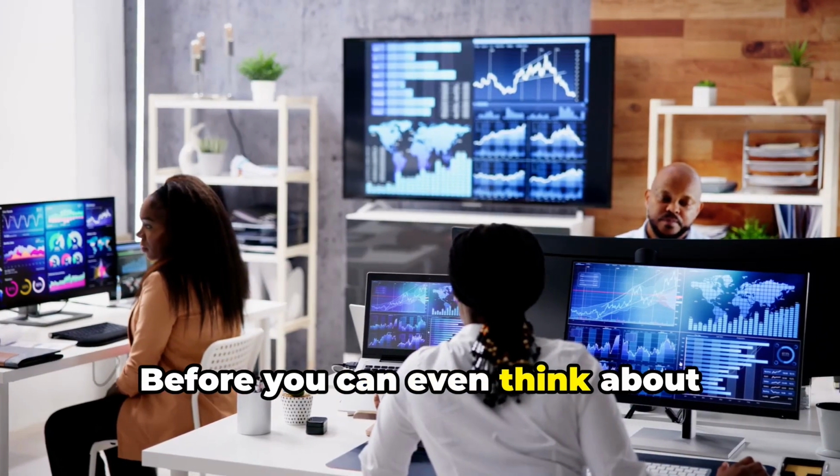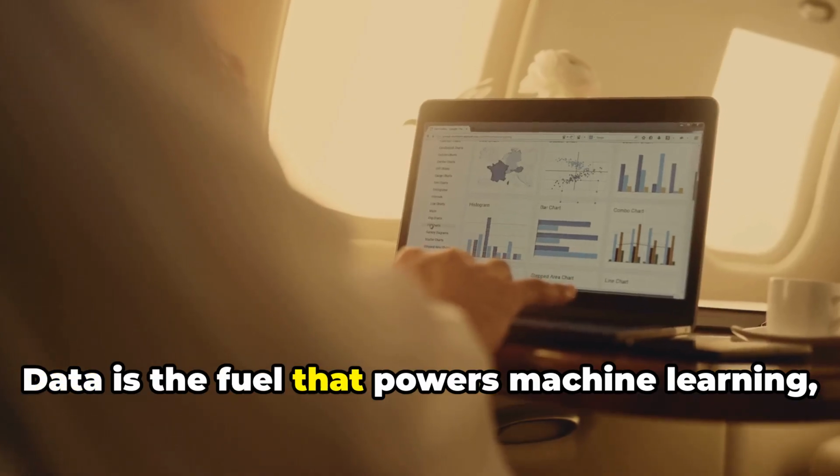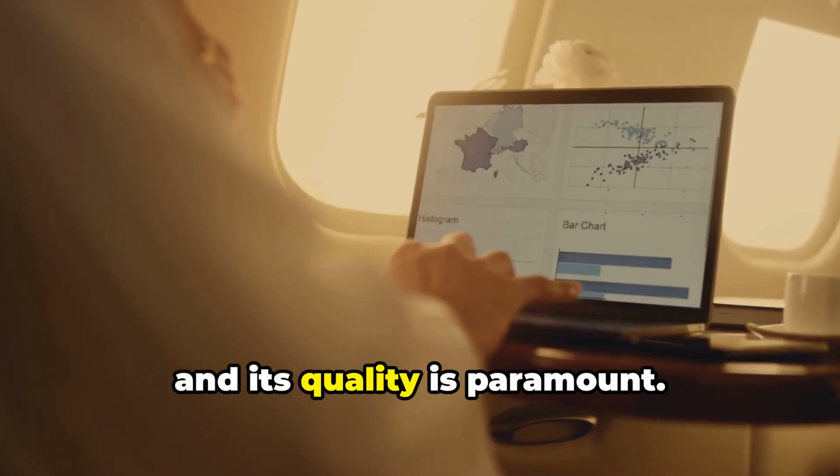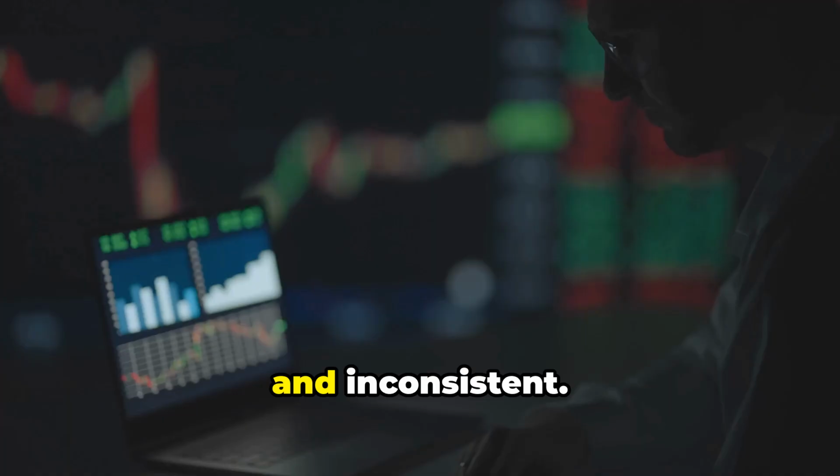Before you can even think about training a model, you must prepare your data. Data is the fuel that powers machine learning, and its quality is paramount. Real-world data is often messy, incomplete, and inconsistent.